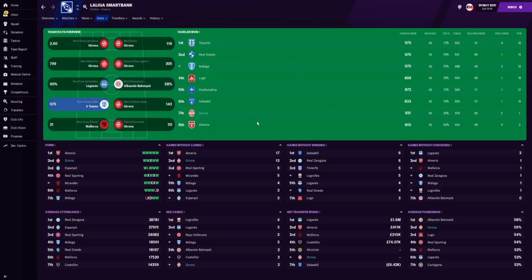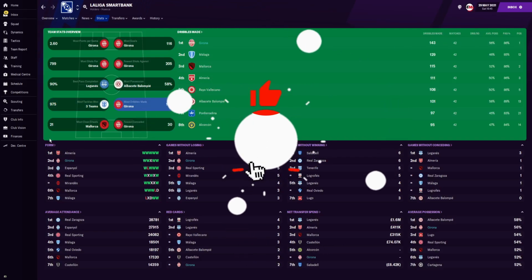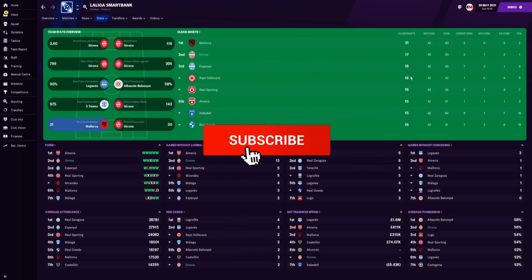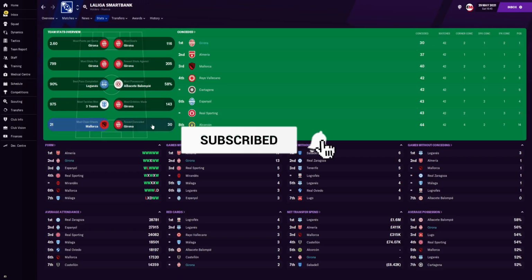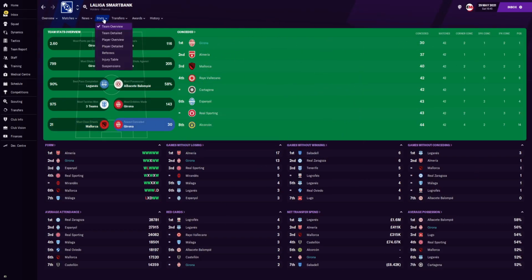For the most tackles won, we came in 7th, which is fairly high, with 821. For the most dribbles made, we came in 1st with 143. For the most clean sheets, we came in 2nd with 17. And for the fewest conceded, we topped that list with 30.